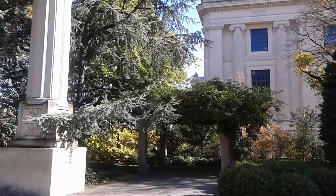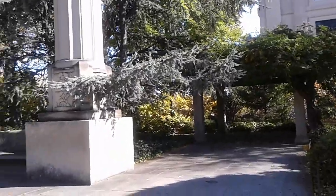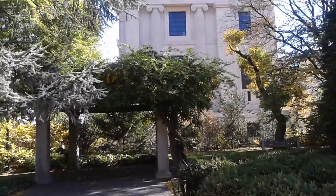So hopefully on this walking tour, I can show you some highlights of the Brooklyn Botanic Garden. I will try to read all identifying markers as we move along.